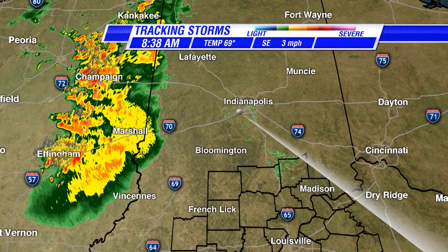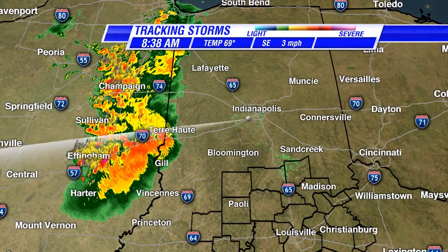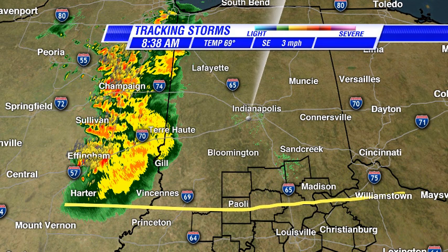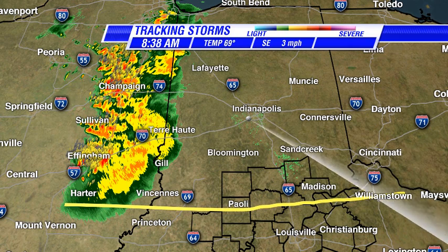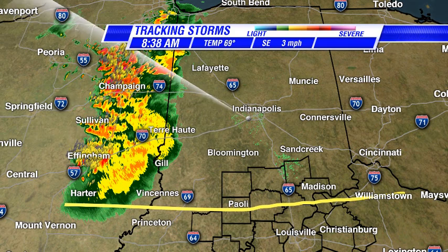Let me draw a line for you. Look at this right here. I think north of that line right there, basically from Austin, Scottsburg, Indiana, northward, could see a few of these showers, a few of these storms as we go throughout the morning, if they hold together. A lot of the short-range, high-res models are saying, I don't think so. But the way it's looking now, and we'll put it into motion for you, it could very well hold together.